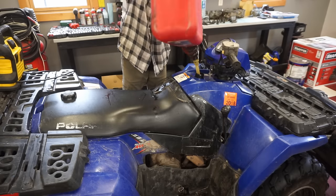All right, here's the first ring going in. Let's see what the ring gap is at. It's not too terribly bad. It's right there. I mean, it's bigger than normal, but not horrible. Like, it shouldn't have smoked that much.